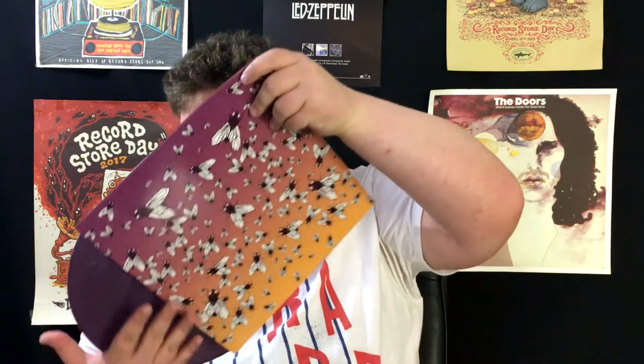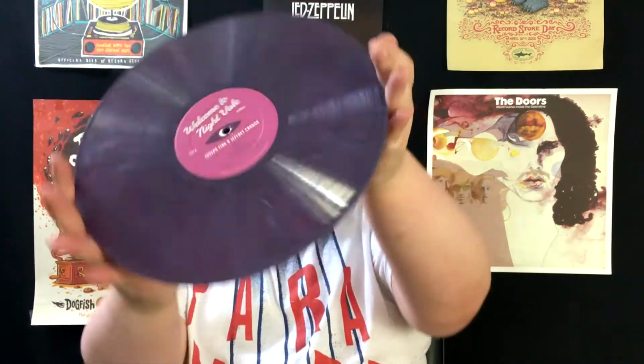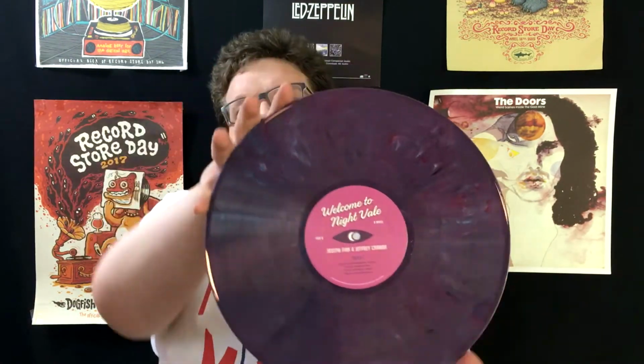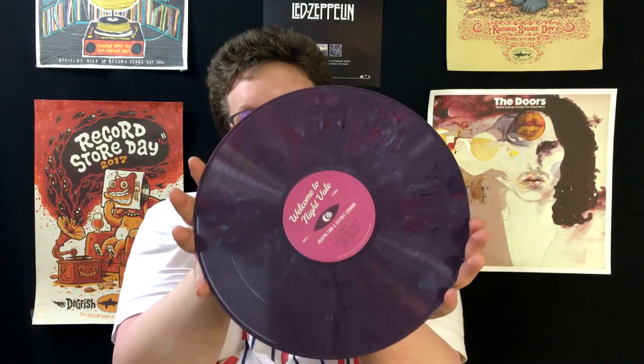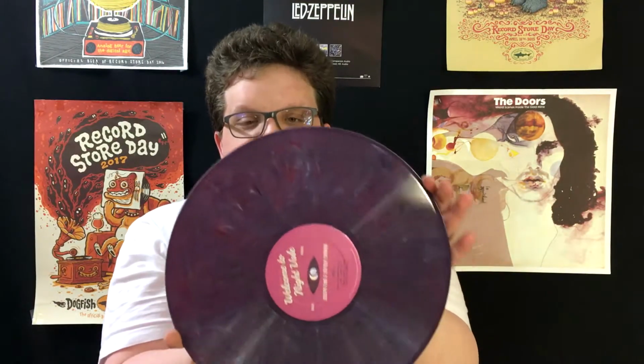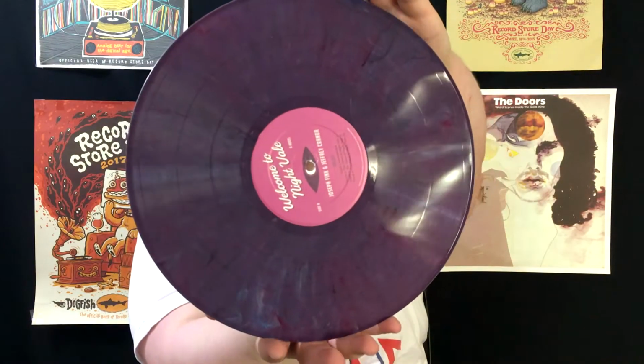The color of the record, I'm going to show you it here real quick. It's on a really cool marble purple. And if you actually shine a light through it, it is very translucent in a sense. So if I put it up to my light here, I can see through it nicely, and I can see a lot of elements that I don't see. And this is very cool.